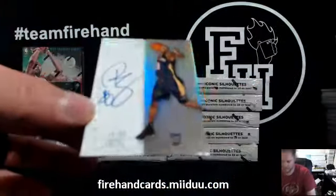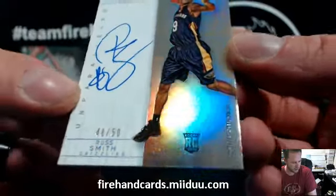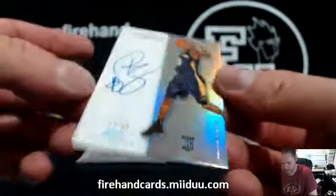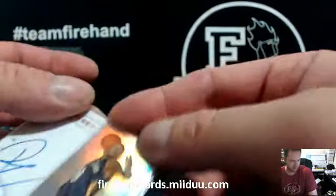Russ Smith traded to the Grizzlies. Those Grizzlies getting on the board. Justin Hunter fan. This is the unparalleled number to 50. Grizz. Trevor.